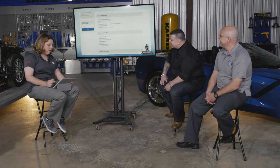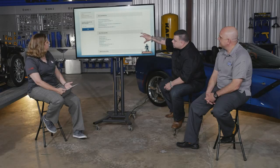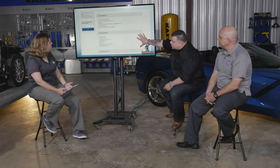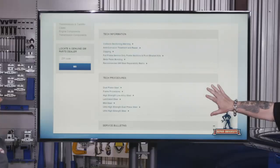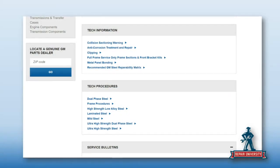So what else have I got in this free site for me, Larry? Well, we have our technical information as we spoke about. Then you've got your tech procedures where they'll talk about the different types of steels or materials, substrates that they're using on the vehicle: steel, aluminum, plastics. Mostly this is the steel information, frame procedures, stuff like that.